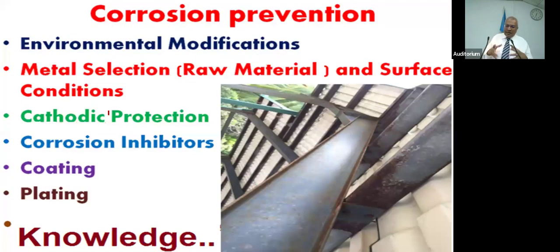So now we come to a thing called corrosion prevention. Now, this is not my thing. This is all on the internet. If you want to prevent corrosion, you have to use one or more of these items. The first one is called environmental modification. You have to modify the environment. I don't know how they are doing it.